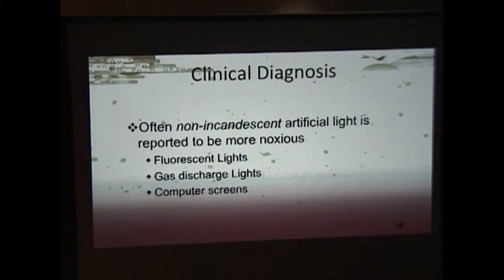A funny thing that I've noticed over time about people with light sensitivity, especially people who come in with a chief complaint of light sensitivity, is that, and I didn't figure this out myself, they told me, it's non-incandescent artificial light that really bothers them. They specifically don't like fluorescent lights. They don't like those big gas discharge lights that you see in Lowe's and Home Depot and Costco, and they don't like computer screens. And regular old light bulbs, they're fine with that. Being outside where it's actually brighter doesn't bother them that much. It's these artificial indoor lights that bug them.